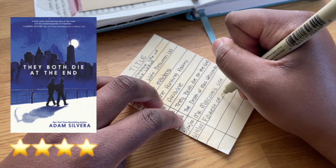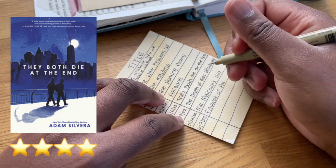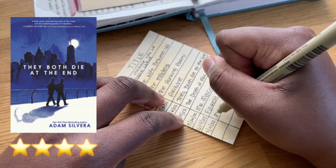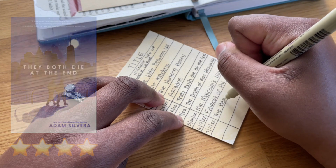It tore me up at the end. I mean, there's not really a spoiler because it's in the title. They both die at the end. You should have no surprises, but it's a really good book.